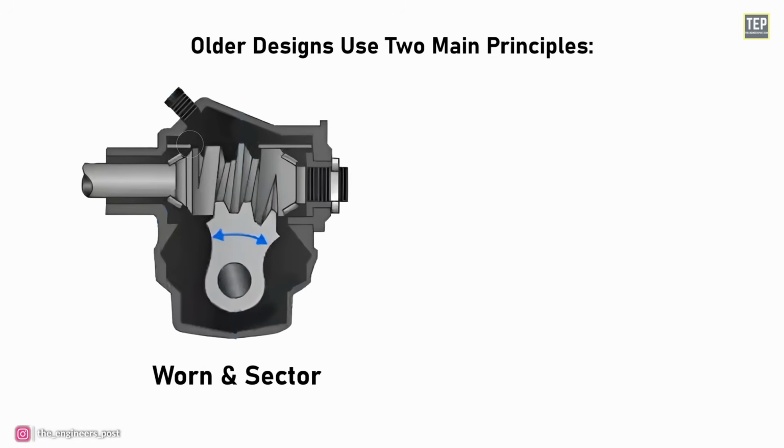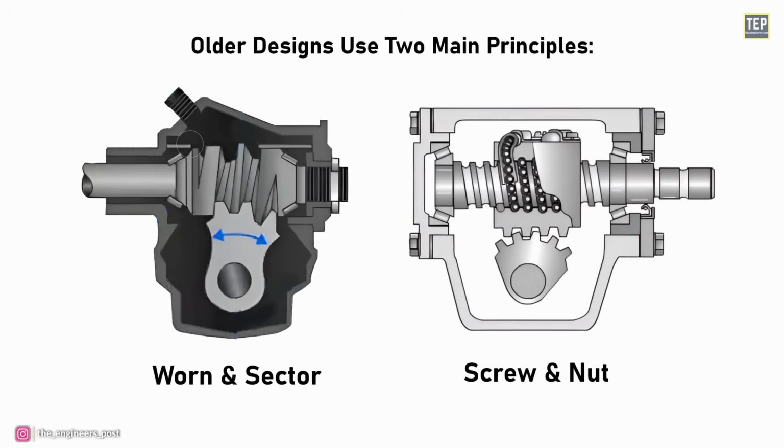Older designs use 2 main principles: the worm and sector design and the screw and nut. Both types were enhanced by reducing the friction. For screw and nut, it is the recirculating ball mechanism, which is still found on some trucks and SUVs today.